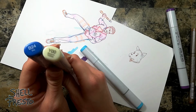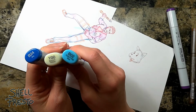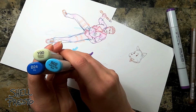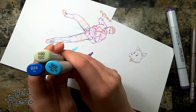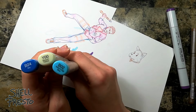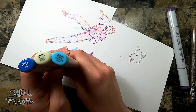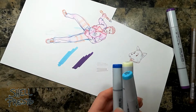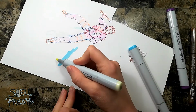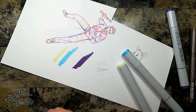So there will be a 3-marker challenge video coming up probably in January, because I'm trying to get some Christmas videos done. So probably in January I'll do it, and we'll be doing B24 Sky, Y00 Barium Yellow, and B02 Robin's Egg Blue. Because I already had these 2. Yay! So you folks can look forward to that.